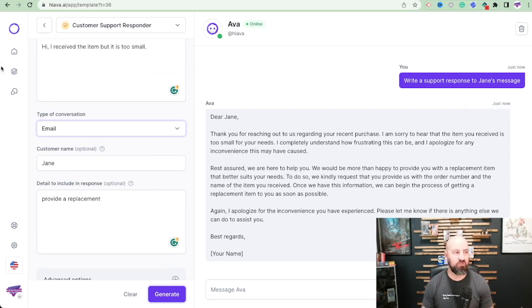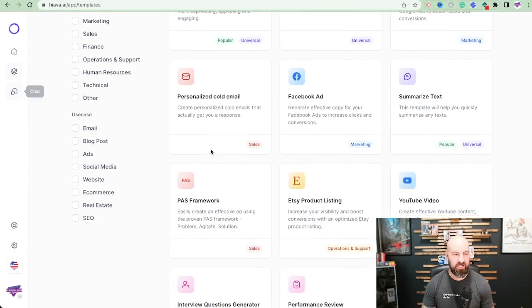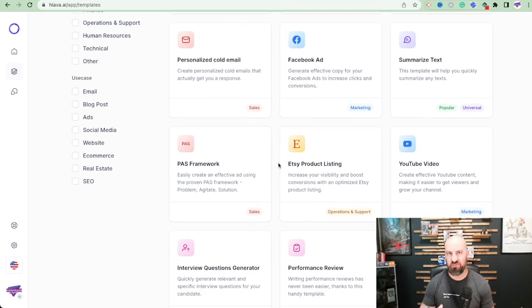So it's not completely perfect, but it gives you a really good start. It does an exceptional job of being able to give you some information, especially if you're not a strong writer, if you're really struggling on how to respond and be polite, because it's hard to take the emotion out of some of this stuff.